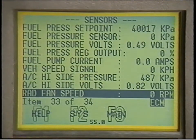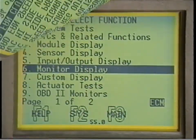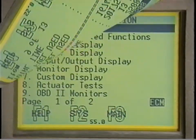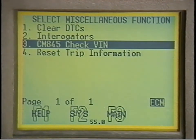Several new readouts have been added to the sensors and inputs/outputs. Among them, several new fuel pressure readouts, and the fan speed in RPM, and the fan duty cycle in %. Under Monitors on the DRB3, you'll find a new selection, Trip Information, which is not related to the type of trip used with OBD2. Instead, you'll find a variety of items related to engine operating conditions. The trip information can be reset using an item under the Miscellaneous selection on the DRB3. Also located under Miscellaneous is a VIN rewrite function used when reprogramming or replacing engine control modules.